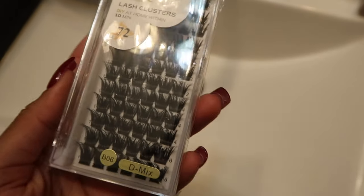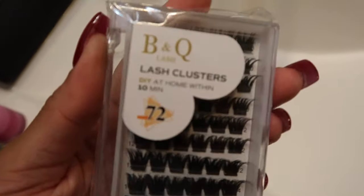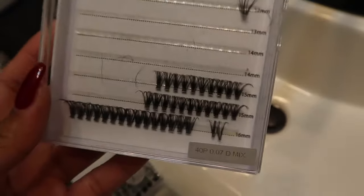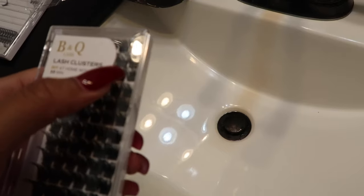Ordered me some more lash clusters from Amazon. I thought they was gonna come in time, but I'm about to put them on right now. When I tell y'all, these are the best lash clusters. These right here are what make your eyelashes look like lash extensions. The hairs on here are spiky, but I like to mix them in with this here. I'm about to use the 14 because I like how 14 looks, 14 and up to like 10 or 8.